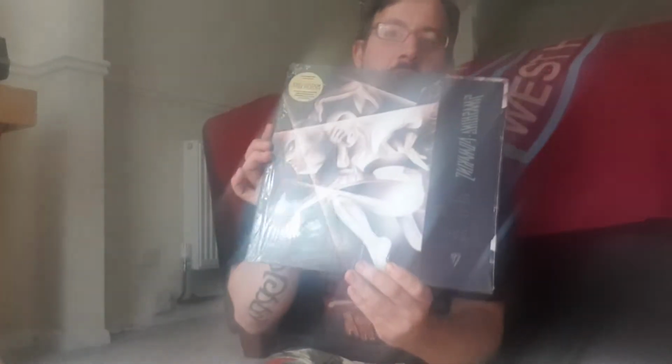I've got the new album by Smashing Pumpkins, which is the mystery album called Shiny and So Bright, and I've got the black and white disc. Glow in the dark. That's cool. There was only a certain amount of them made. I think it was like 500, so I was lucky to get that.